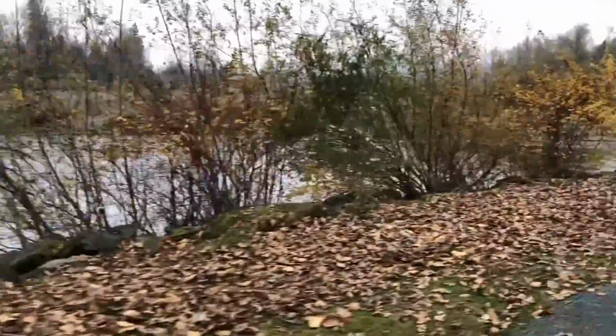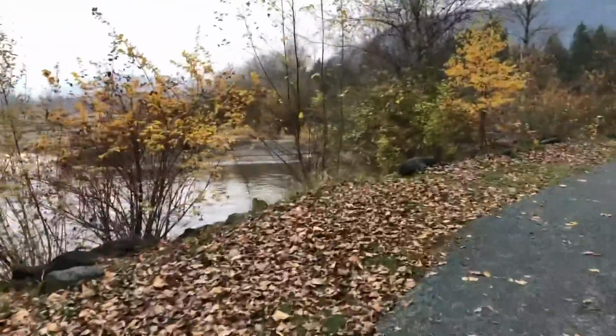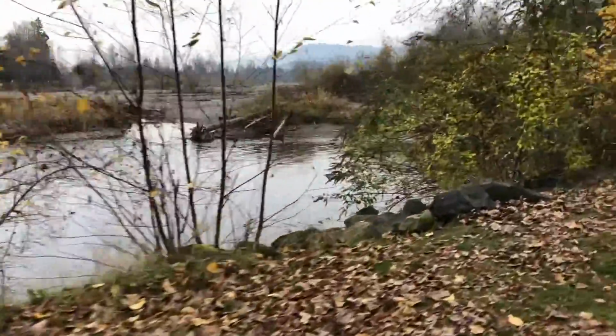Swim at your own risk. Yeah, well, we're not going to try that today. It's a little bit cold in there.